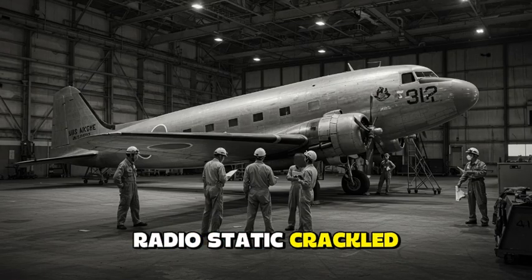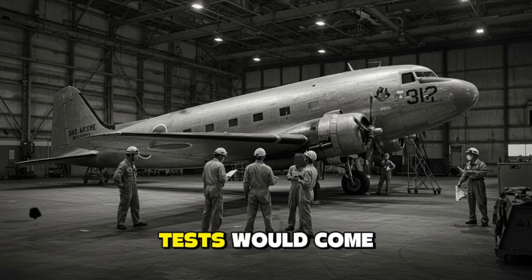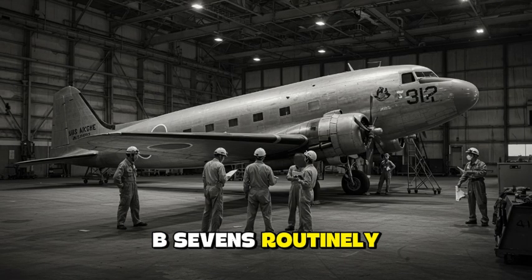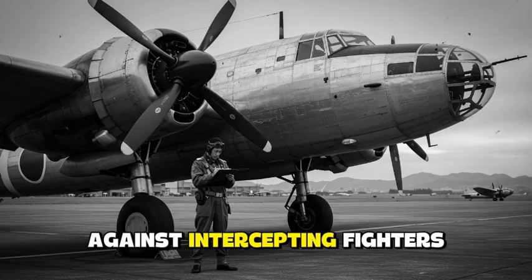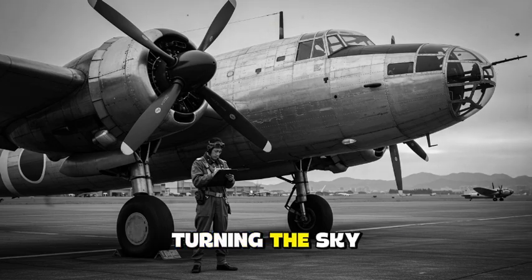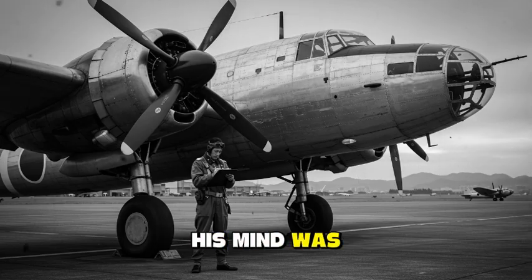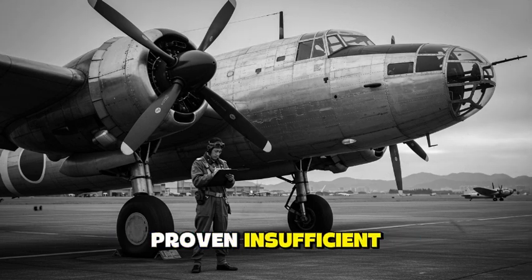Radio static crackled from the control tower as Major Kira reported his position 20 minutes into the flight. Service ceiling tests would come later, but early indications suggested the Shinzan would struggle to reach 24,000 ft under combat conditions. B-17s routinely cruised between 25 and 30,000 ft, using altitude as their primary defense against intercepting fighters. The American bombers operated in an altitude band that Japanese fighters could barely reach, turning the sky itself into defensive terrain. As Matsumura walked back toward the engineering hangar, his mind was already working through the implications of the morning's failure. Japan needed strategic bombers desperately, but copying American technology had proven insufficient.